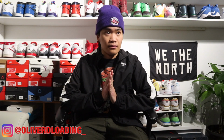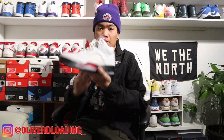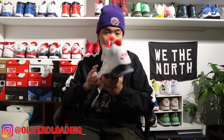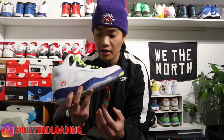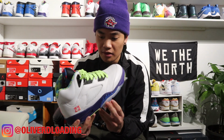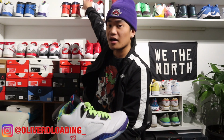I did recently get some new pickups. Actually, right here is one of them. I've been wanting these for a while now. I still need a pair of Fire Red 4s. See with the Nike Air in the back. Such a clean shoe. Then I also got a pair of Bel Air 5s. Honestly, this is not really a shoe that I would wear, but I could probably use this as a beater just because I want to keep these icy.